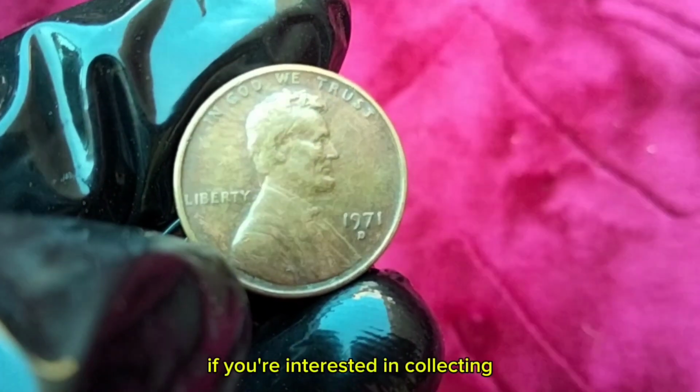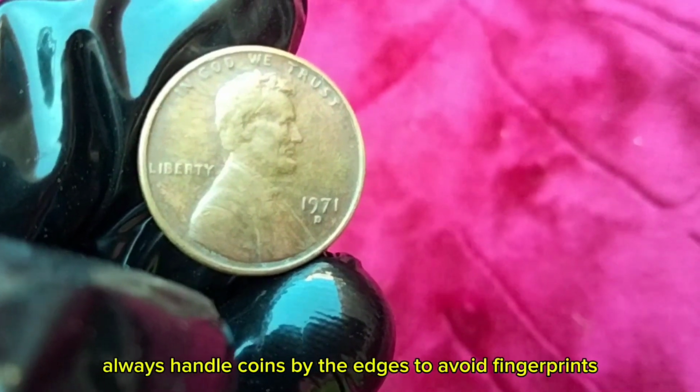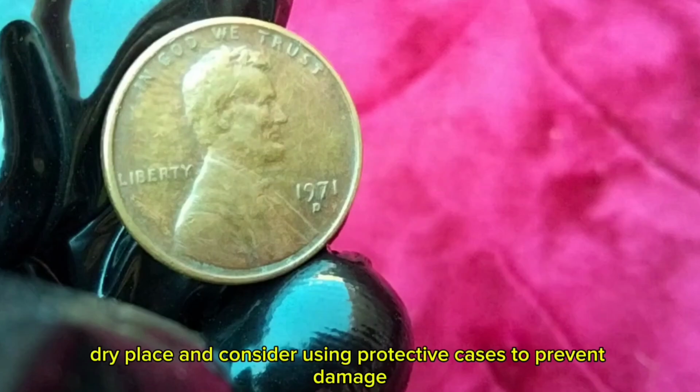If you're interested in collecting, here are a few tips. Always handle coins by the edges to avoid fingerprints. Store them in a cool, dry place, and consider using protective cases to prevent damage.